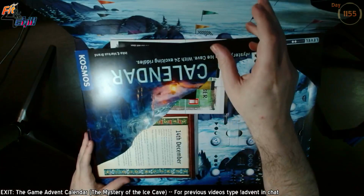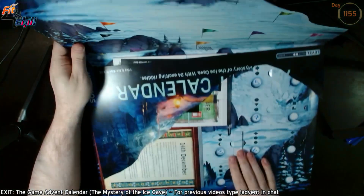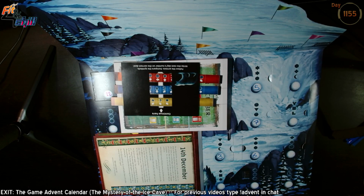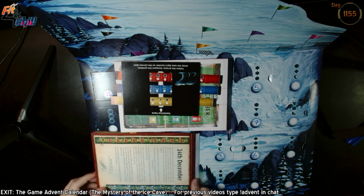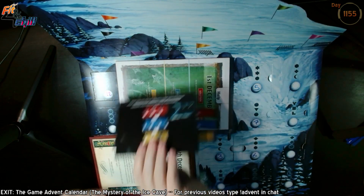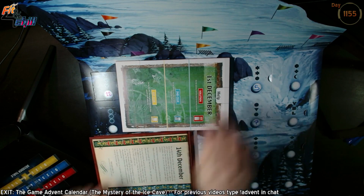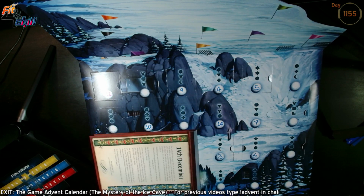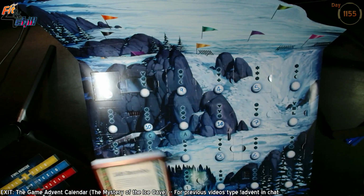Open up the flap. We're now at the reduced flap. Still don't need that yet. I'm not going to chuck it away. You never chuck anything away in an escape game. You never know when you might need it. I'll move the numbers out of the way. I'll move the hints out of the way. And I'll tear out the 14th of December, which is there.